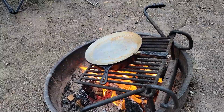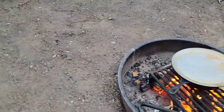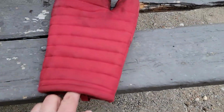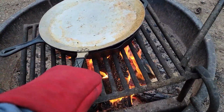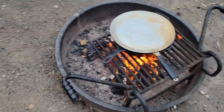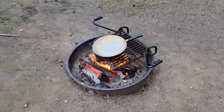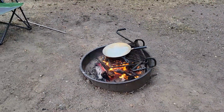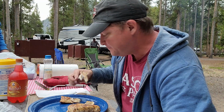Got my chicken in there right now. I think it's going pretty good so far. Okay, I just took my chicken off the grill, cut up a couple pieces here, so I'm gonna give it a try.